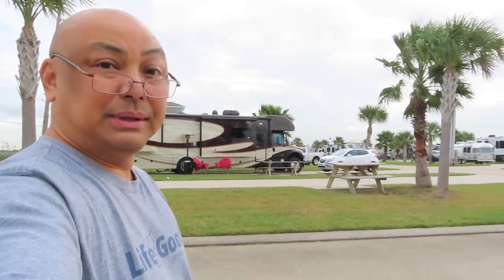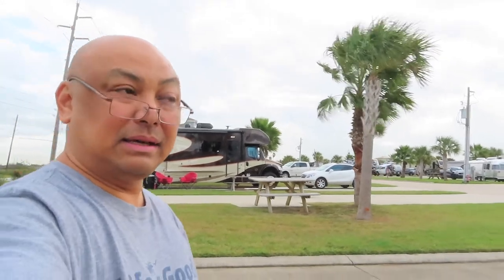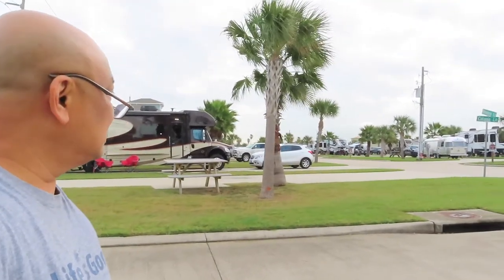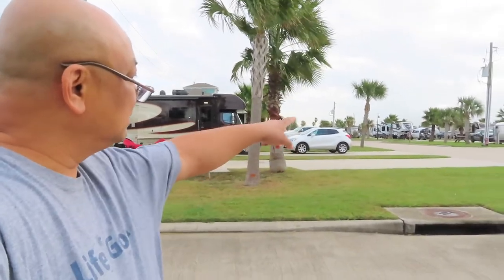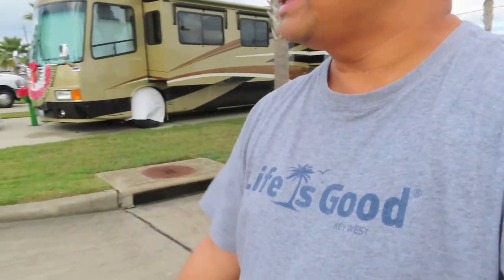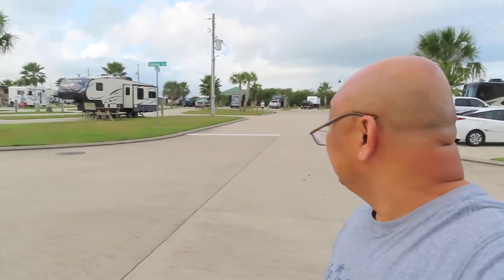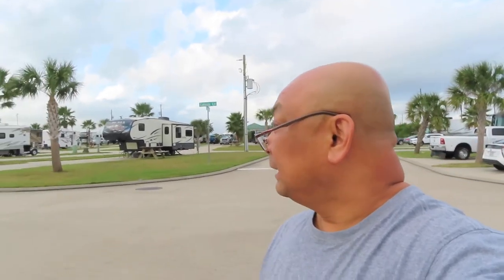I really like this resort. It's across the highway from the beach where I've been doing my daily sunset walks. And also I like 39, which is right over there. I think next time we're gonna ask for this space over here. Might stay longer also. I'd love to spend like 2 months here. November, December, January. I like this park.